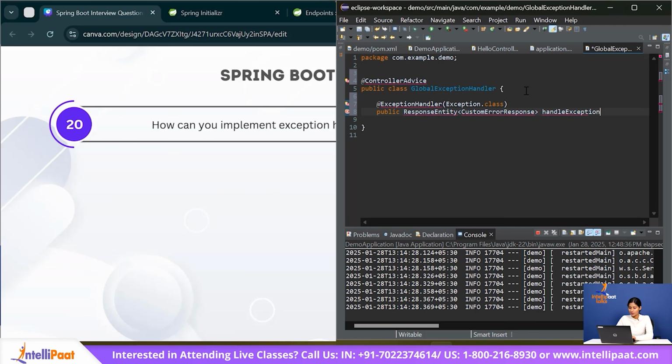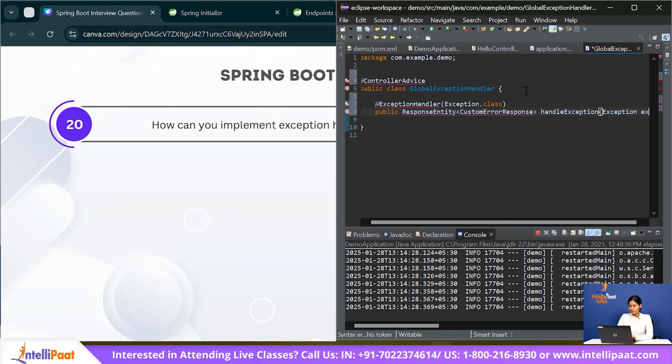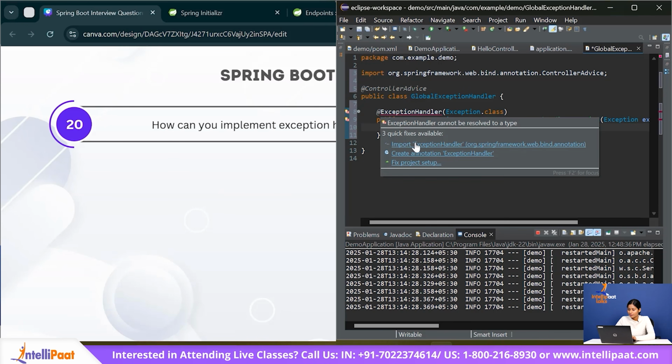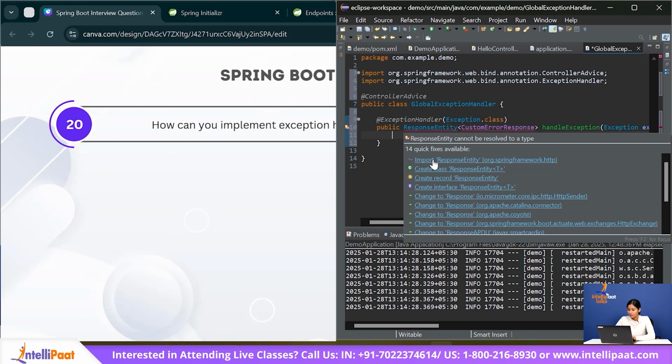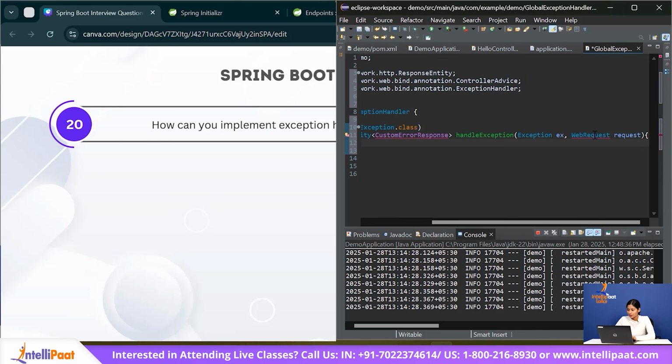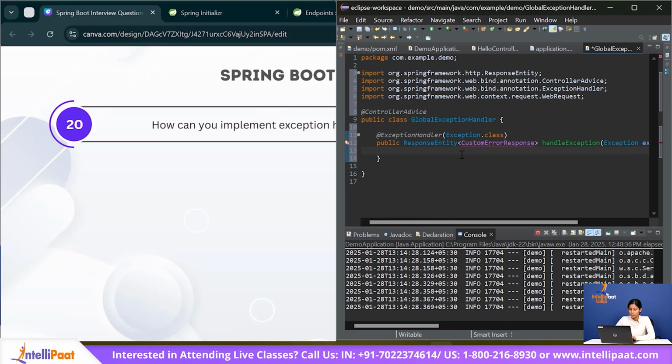Handle exception. Now handleException takes two parameters. One is the exception, say ex, which is basically the exception that happened, and the other one is the WebRequest, which is the particular web request that went wrong. So we'll need to import everything. Import the exception handler, import ResponseEntity. This though we'll have to create. WebRequest also we'll have to put. Okay, everything is imported. Nice.